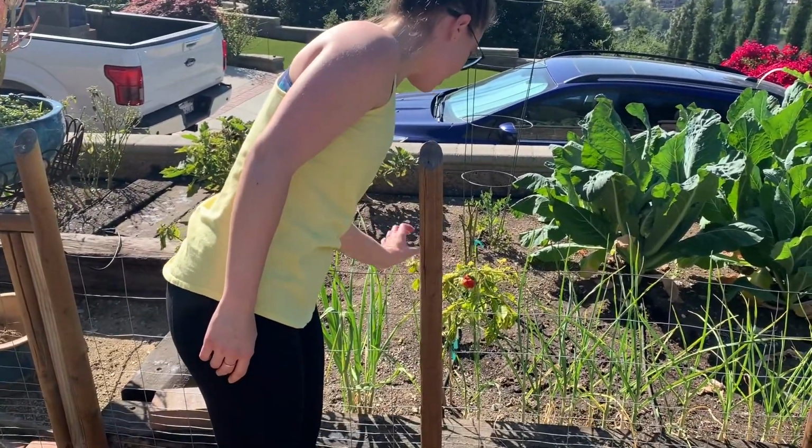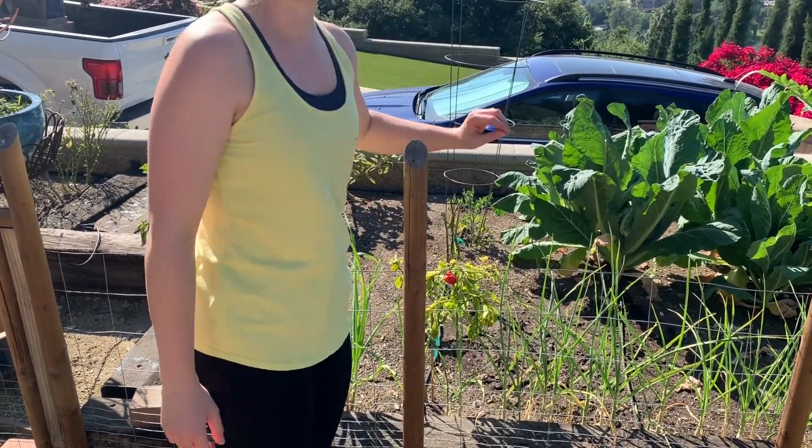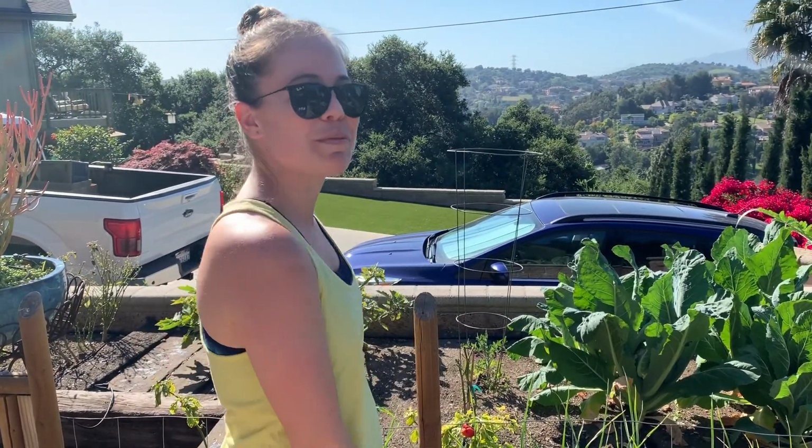This little guy here, I probably shouldn't even touch it. It's a pepper. I think it's a scorpion pepper, but it's just a really hot pepper. If you like spicy stuff, grow some peppers in your garden. They grow pretty easily. If not, stay away because they're super spicy.